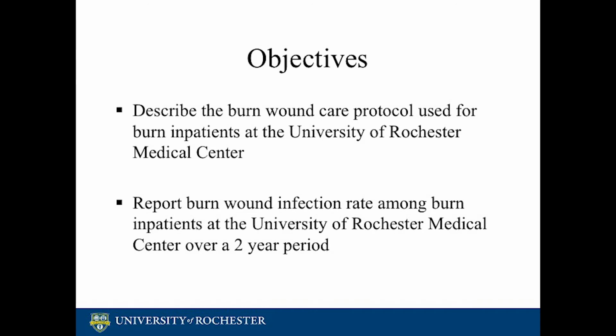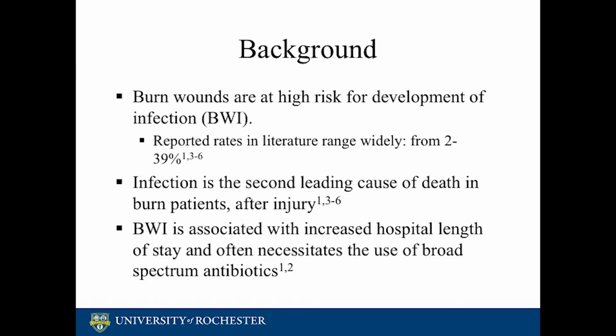I'm going to be describing our burn wound care protocol that we use on our inpatients, and then report the subsequent burn wound infection rate among those inpatients over a 2-year period. Burn wounds are especially high risk for development of infection, and the reported rates in the literature vary widely between 2 and 39%. And infection is the second leading cause of death in burn patients following injury from the progression of infection to septic shock.